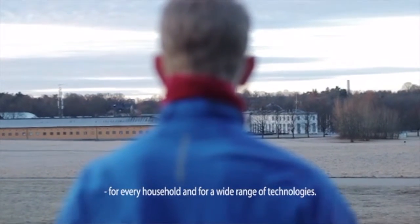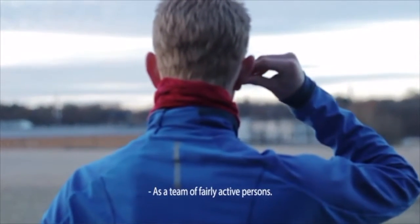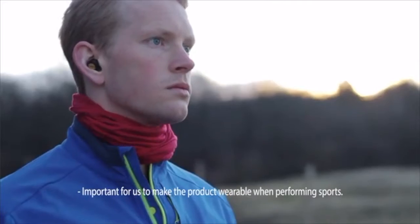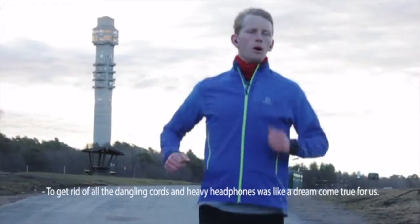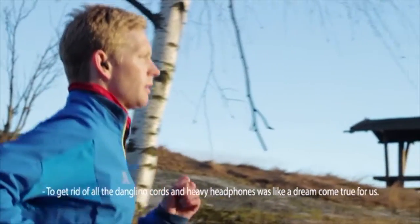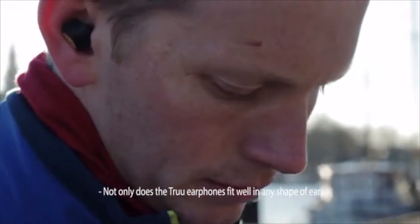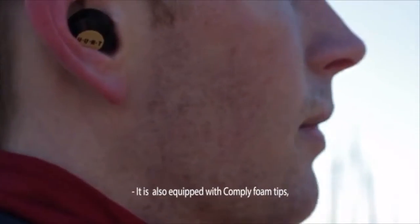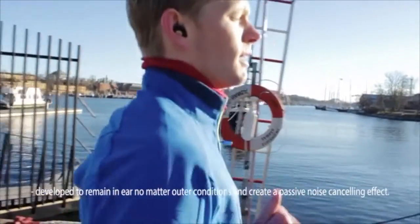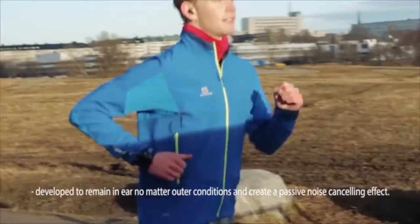As a team of fairly active persons, important for us was to make the product wearable when performing sports. To get rid of all the dangling cords and heavy headphones was like a dream come true for us. Not only do the Truu earphones fit well in almost any shape of ear, they are also equipped with Comply foam tips, developed to remain in-ear no matter the conditions and create a passive noise-canceling effect.